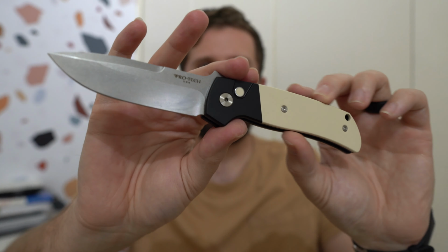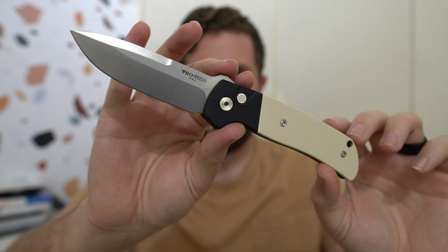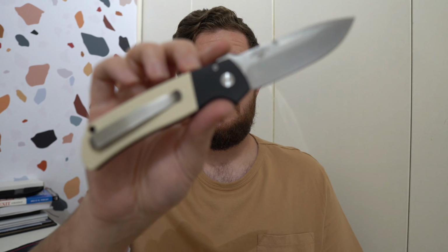I'm stoked about this. Anyway, it's out of the box. I will be doing a full review when the time comes. I imagine once SHOT Show happens, you'll be seeing a lot more about this guy. And then, yeah, it said early to mid-February is when these should start landing at dealers, and then they'll have them available to purchase.